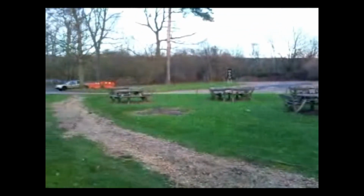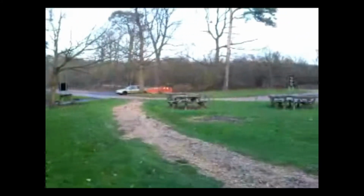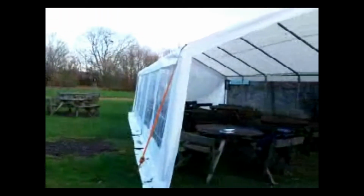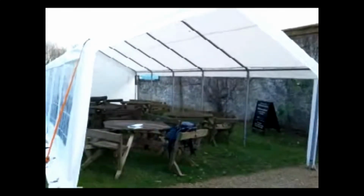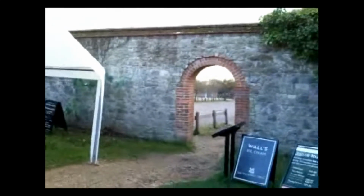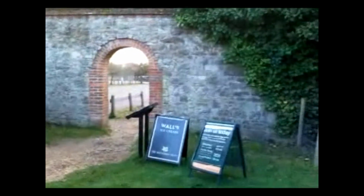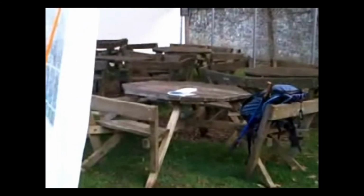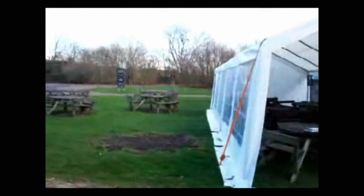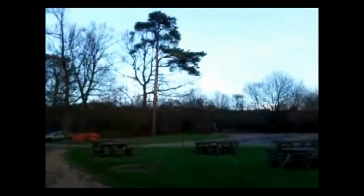So, continuing the theme of unusual lunch spots. Today's is under this canopied picnic area. Absolutely brilliant. Just spoken to some staff down at the reception where the restaurant is. That's closed today, obviously. But this will do me very nicely. Fantastic. Once again, me and the wildlife. Beautiful.